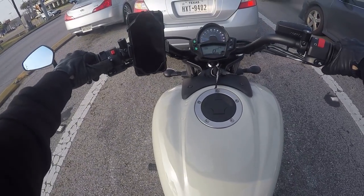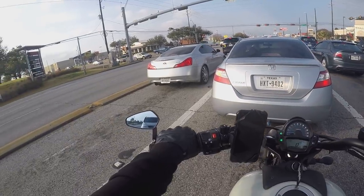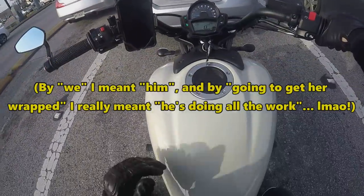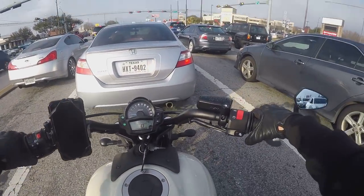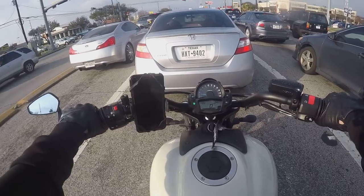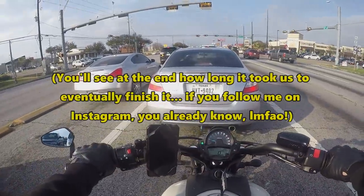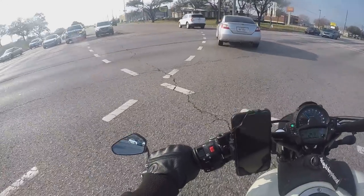What you're seeing right now will be the last time she looks like this, because right now I'm on my way to a friend's house. We are gonna get her wrapped. I've actually had the wrap, he's had it for a good month or more, but we just haven't had the time to wrap it. Hopefully this doesn't take too long. But yeah, I'm pretty excited. This is gonna be the biggest mod I've ever done to her yet.